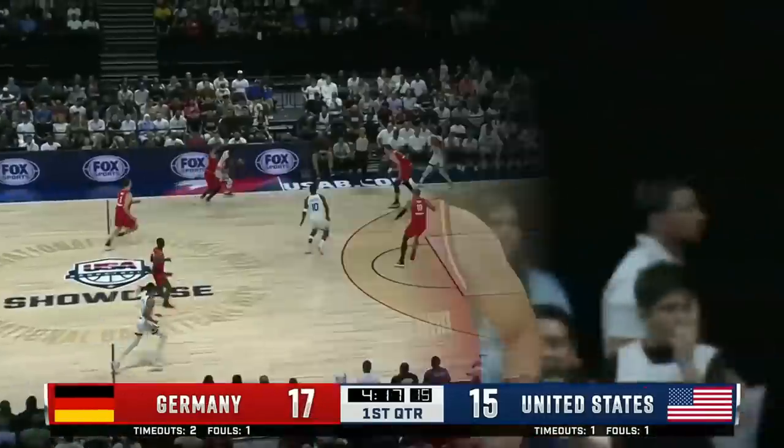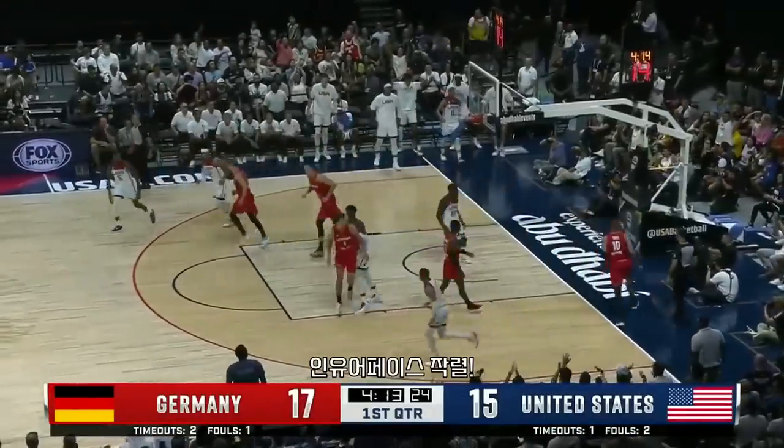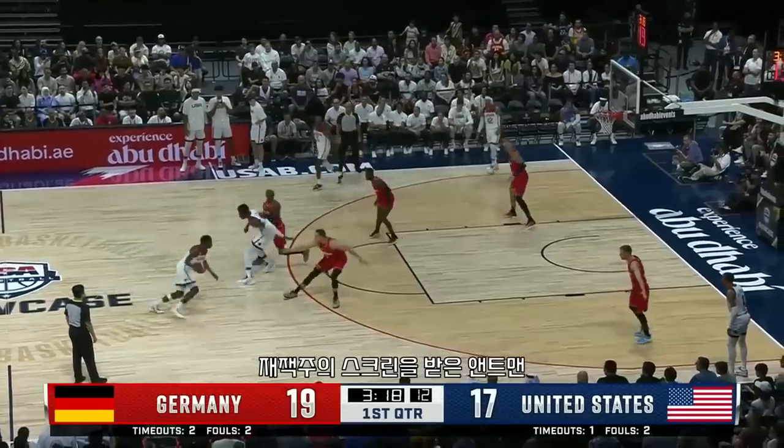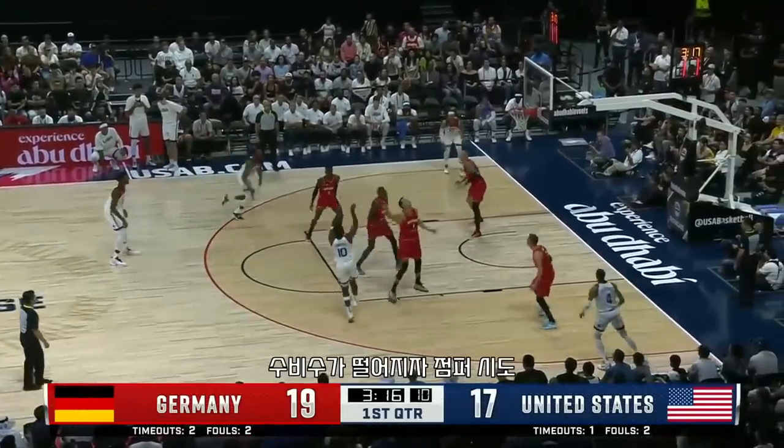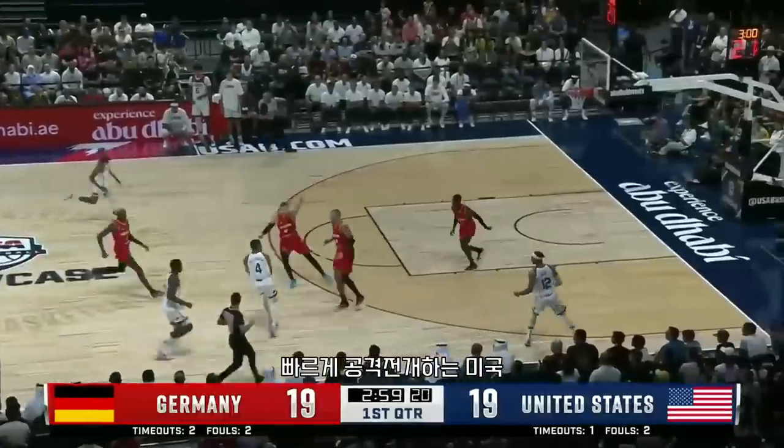Top of three in that. Yeah, 1-2-2. Nice mix. Oh my goodness. Oh, Edwards! Edwards pull up for two and the tie. Well, you take it, Team USA.